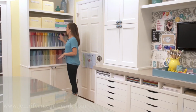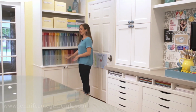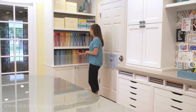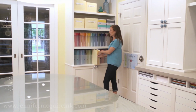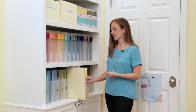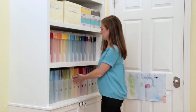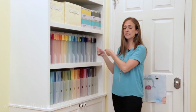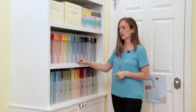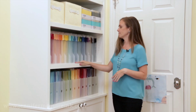On these shelves, I have my 12 by 12 cardstock. I love the look of the rainbow. Now these 12 by 12 cardstocks are actually back from my scrapbooking days, but I kept them on hand and I use them for card making sometimes. I had a laminate put on top of the shelves because I knew I'd be pulling these in and out a lot and I didn't want to destroy the shelves. It allows them to come out smoothly.